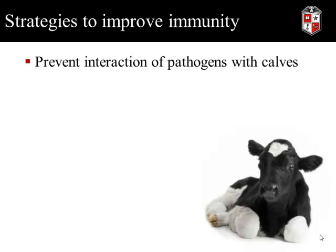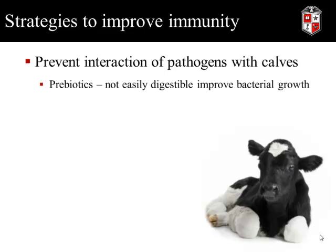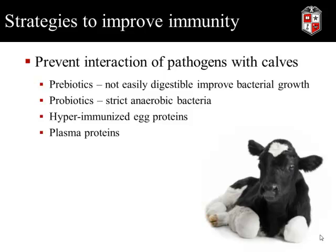Okay, that's all my talk on colostrum. So there's some different strategies you can do to prevent the interactions of pathogens with calves. There's 4 different things that I've quickly highlighted here, and we're going to spend a couple slides talking about it. Prebiotics are not easily digestible by the calf, but they improve bacterial growth. Probiotics are typically strict anaerobic bacteria, so those are some of those quote-unquote good bacteria that are going to compete with more potentially pathogenic bacteria.